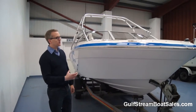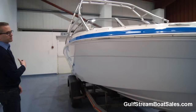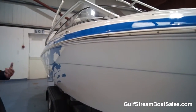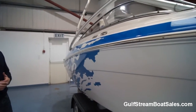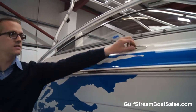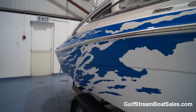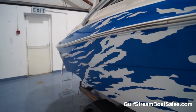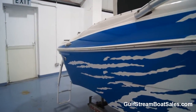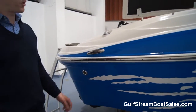Coming down along the starboard side then as well, it's in perfect condition, looks great. Four Winns have a great reputation as a high quality brand. And you really do notice that from all the stainless steel details and things. The tailor-made windscreen, the quality of the fit and finish inside the boat, it really does come across that it's a super high quality boat.